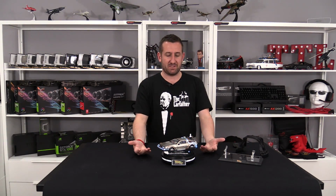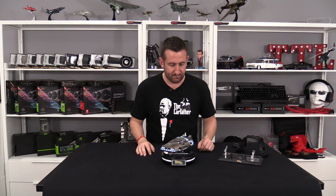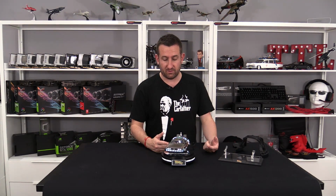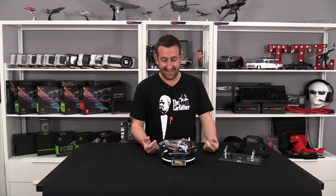So it's just going to be something that you're just going to show your friends maybe once in a blue moon. It's a shame it's not easier, but I kind of understand why. Anyway, that was my own personal Back to the Future 2 DeLorean. I can just keep watching it. Magnetic levitating model. I love it.